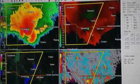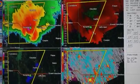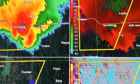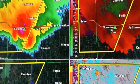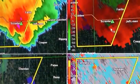All right, this is your poor man's radar perspective of the Jefferson event as viewed from the Omaha Doppler radar. And we're going to start in here on the top screens. This is a quarter until 6 o'clock. Anybody who watches radar, you'll see circulation right there south of Scranton.